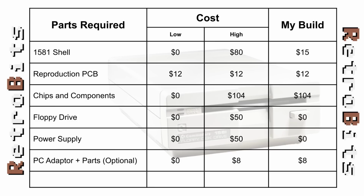The PC adapter is open sourced on GitHub, and a copy was included free with my reproduction logic board. I just needed to buy the parts to populate the board from DigiKey, as the kit didn't include those. I'm calling it $8 because I bought 2 of everything, even if I only used half the parts in this build.